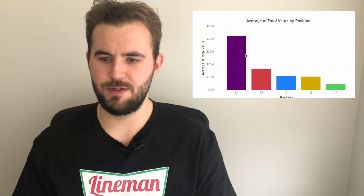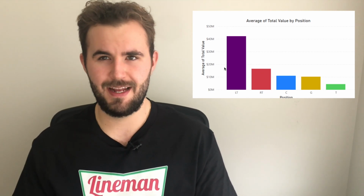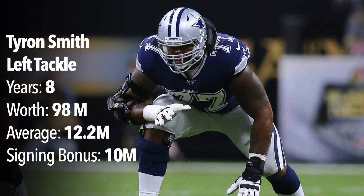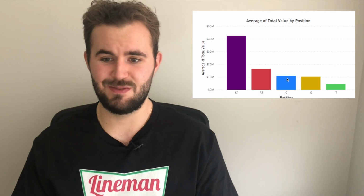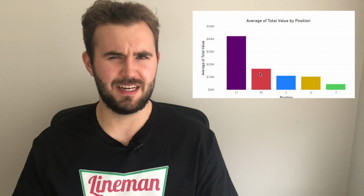Moving down, let's look at the actual positions, right? If you were gonna pick one position in the NFL, as an O-lineman, which one do you think you'd want to be? You can see how much higher valued left tackles are than really every other position. And that's because most quarterbacks are right-handed, so their blind side is the left side. But you can see, on average, the total value of a left tackle's contract is over 40 million in the NFL, versus a guard is really just barely over 10, same with center, and a right tackle is like 15 average.